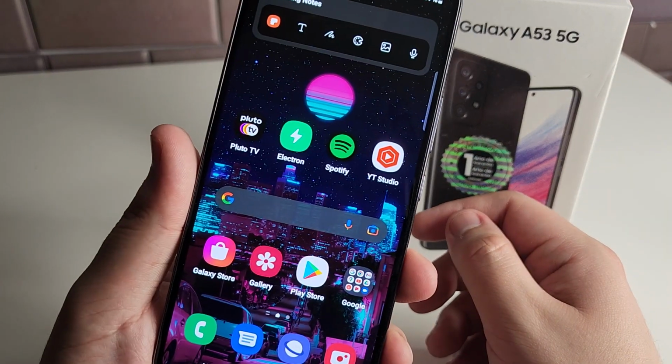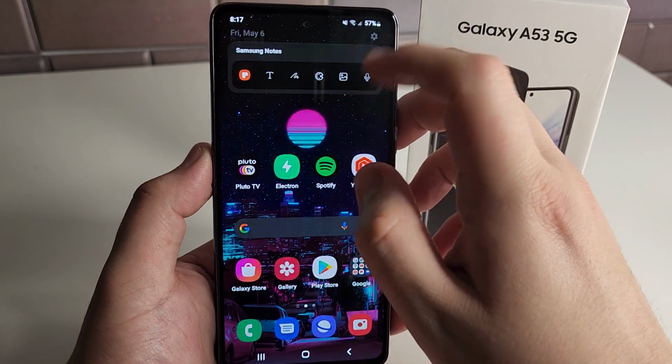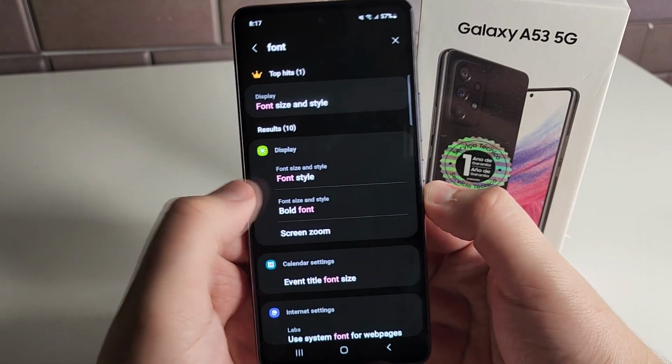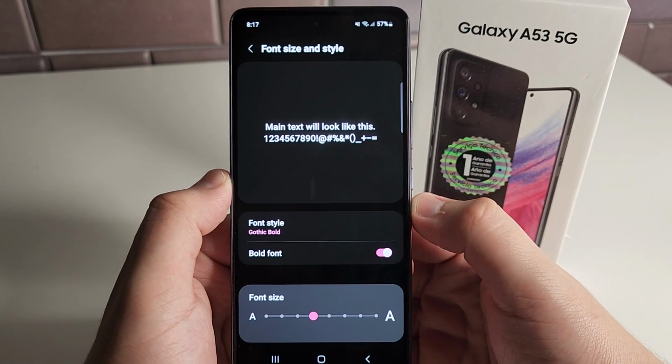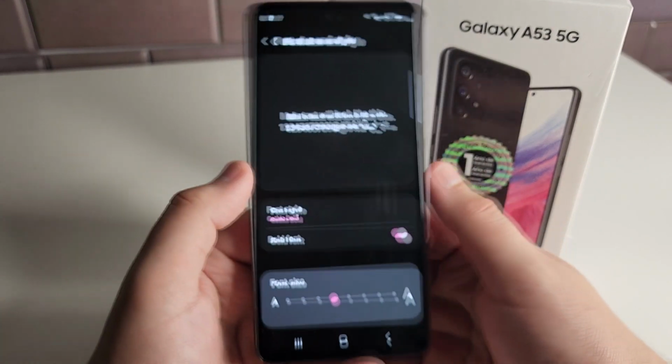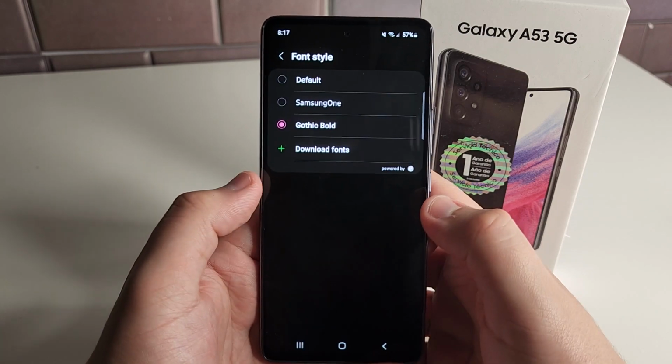Now the font that I have on my phone right here is, I believe, Gothic, but we're going to go ahead and check. It says font size and style. Obviously we're on bold font. The font size and style right here is Gothic Bold. So we are on Gothic Bold. They do have a bunch of other fonts.